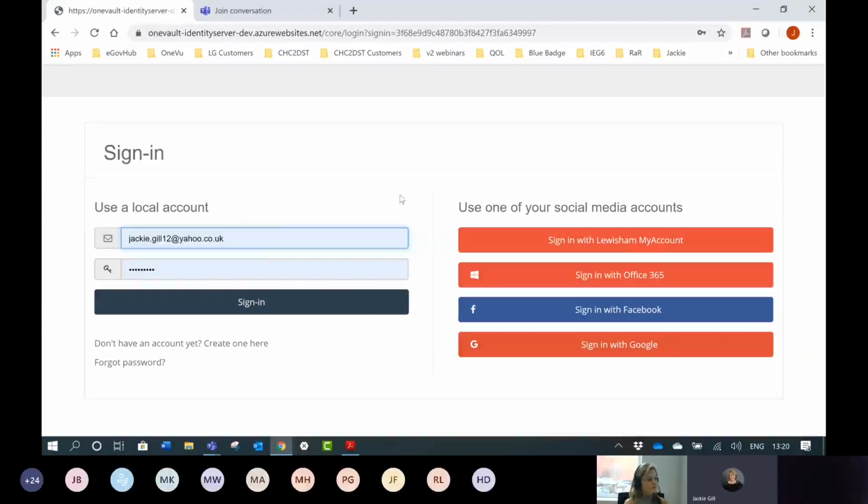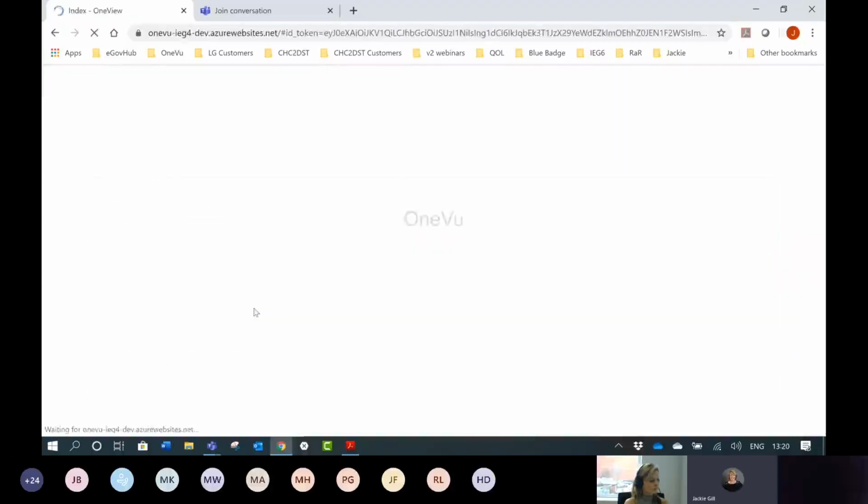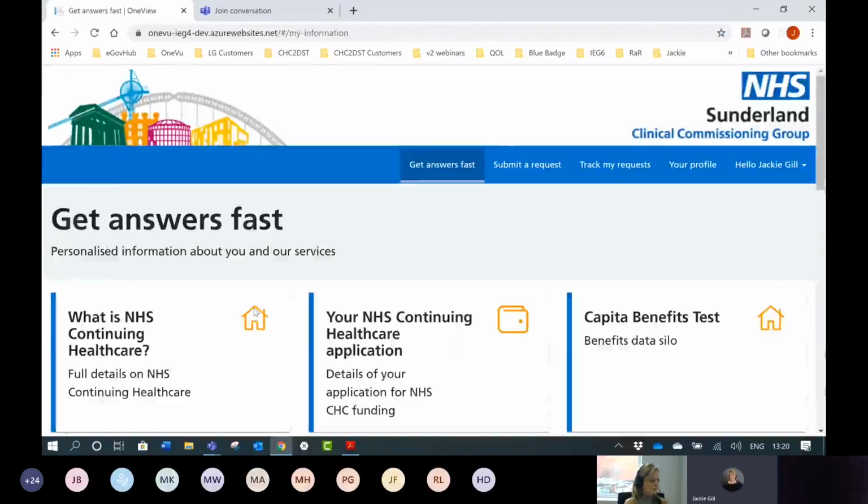So what I've done, I've created a OneView account using my email address. So I've got here my email address and my password. If I now sign in, this will take me into the OneView product itself, and we'll be presented with a number of tiles which will appear on the screen, and these can represent as many different service areas that the CCG would like to make available to the patient or their relatives. So on the Get Answers Fast page, this is where we've got the tiles located.